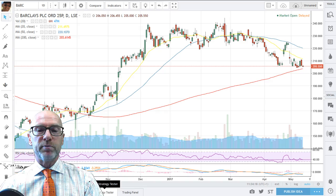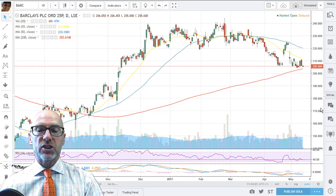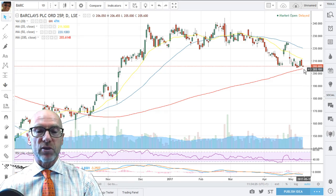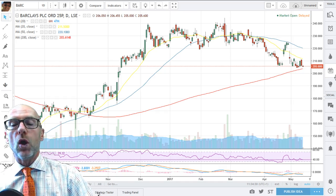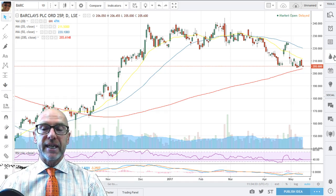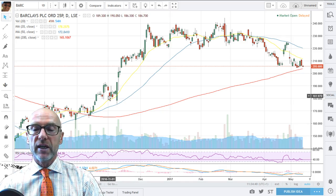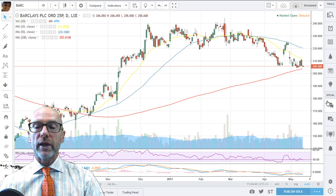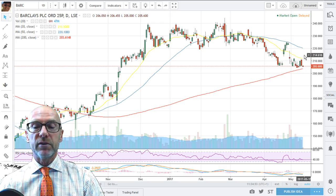So starting with Barclays, here we've got the daily, and you can see that we've pulled back to the 200-day moving average, which is presently at 203.61, and I think that's a key support level. Below there you can see there's very little really to hold this share until we get back down to about the 180 levels. On the daily chart, you can see that the 20 and the 50-day are moving down strongly, a negative influence on this stock.